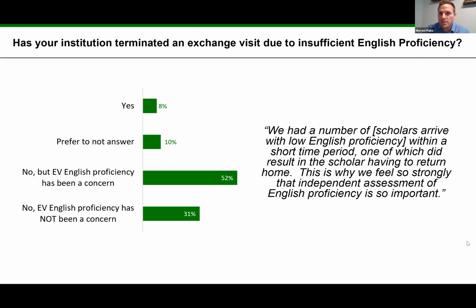And this quote here is just an example of one institution. They said we had a number of scholars arrive with low English proficiency within a short time period, one of which did result in the scholar having to return home. This is why we feel so strongly that independent assessment of English proficiency is so important.